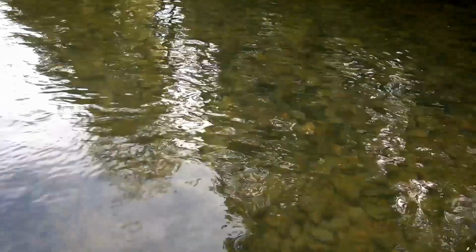This stretch of the Middle River is pretty clean. We've had some good weather recently.